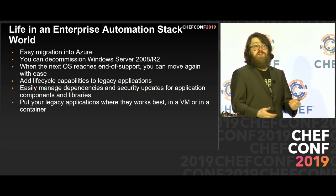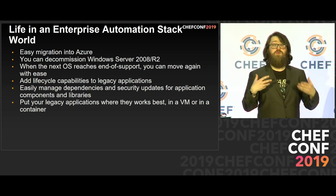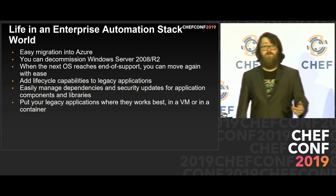And you can run that application where it runs best, whether that's on a VM or in a container. You can pick the best suited environment for your applications.